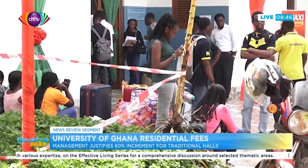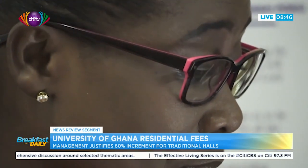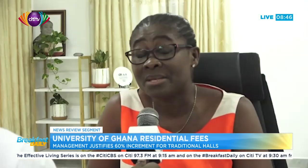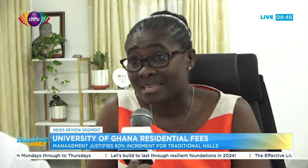Responding to concerns, the university's management clarifies the rationale behind the fee increment. Dr. Margaret Amankwa-Poku, head of halls, explains that the increase is necessary to cover rising costs in maintaining halls and ensuring they remain in top-notch condition. I mentioned that it's becoming increasingly difficult to maintain the hall and the facilities. If you work out the 1,500, you'll be amazed to know that it comes out to a little over 6 cedis a day for a student. Yes, a little over 46 cedis a week, and that cannot be used to maintain the hall.